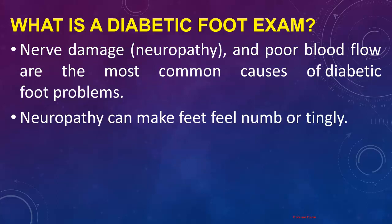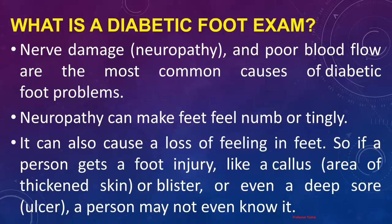Neuropathy can make feet feel numb or tingly. It can also cause a loss of feeling in feet. So if a person gets a foot injury, like a callus, area of thickened skin, or blister, or even a deep sore, ulcer, a person may not even know it.